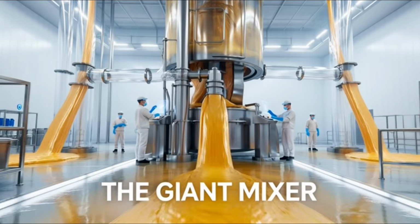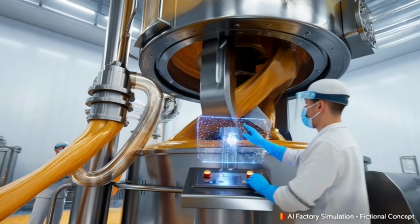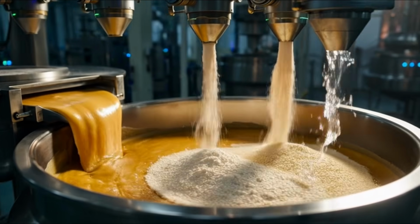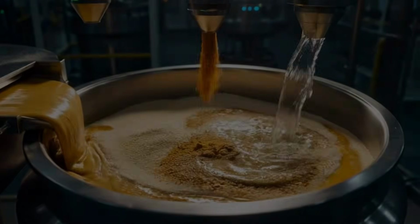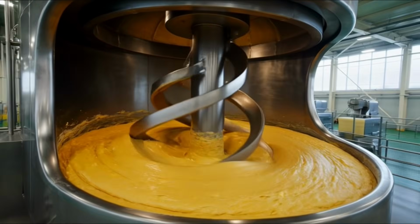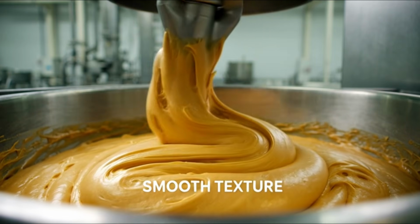The protein paste has reached the heart of the factory where the noodle dough will be created. Advanced AI systems calculate the perfect ratio of every ingredient. Powerful mixing blades combine everything into a perfectly uniform dough. Every rotation strengthens the dough until it becomes smooth and elastic.